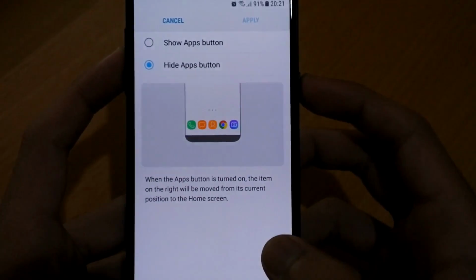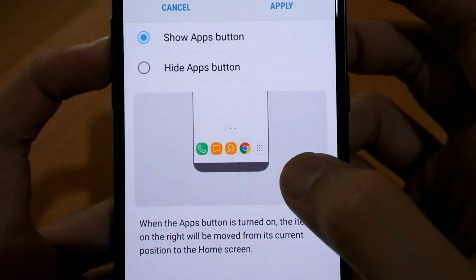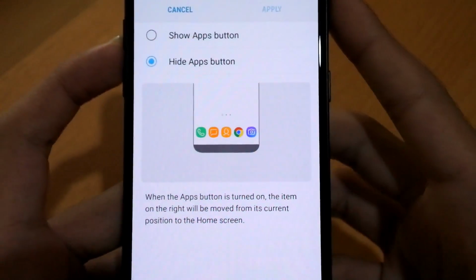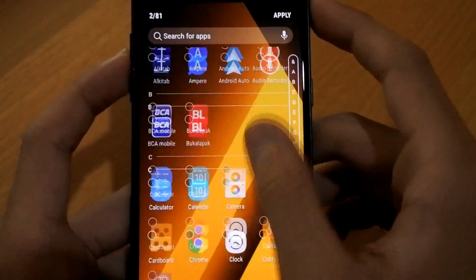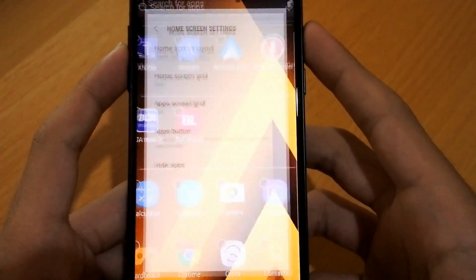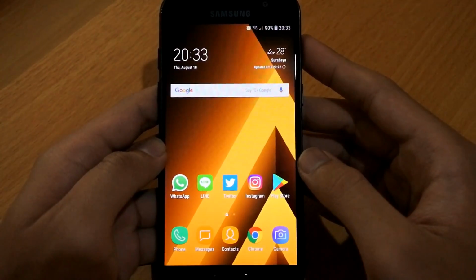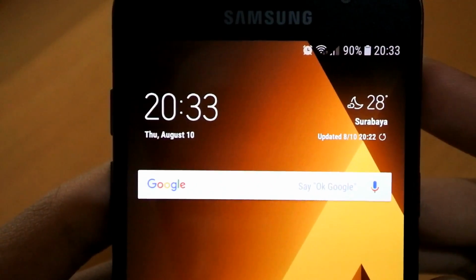Apps button right here, you can still show it in case you actually want it, if you don't want to swipe up or down, but for me, swiping up or down really is intuitive and pretty nice. Hide apps as well, you can see right here, you can hide unwanted apps cluttering your app drawer, which is a pretty nice addition. Okay, so now let's take a look at the new clock and widget apps right here.